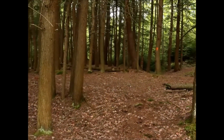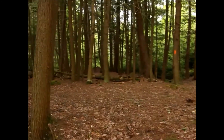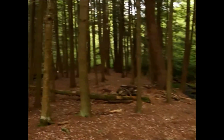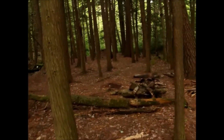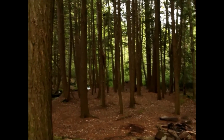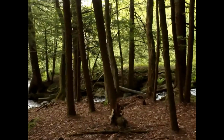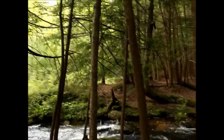Found another nice campsite. Check this one out. I'm like a mile and a half in from the car, right beside a nice creek, running nice, good water. Obviously gets used a bit. The only bad thing is, there's a lot of pine trees in here with them little stubby limbs. Really no good place to hang your food, but wow, what a view.